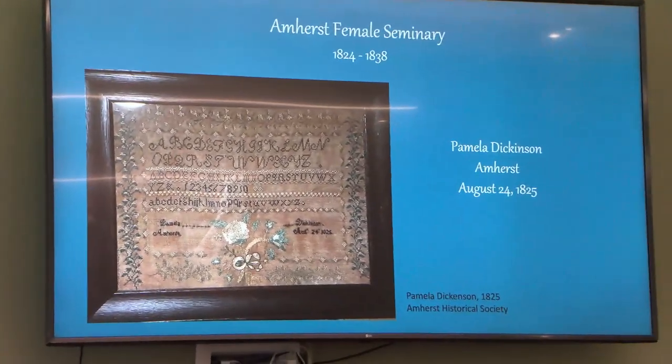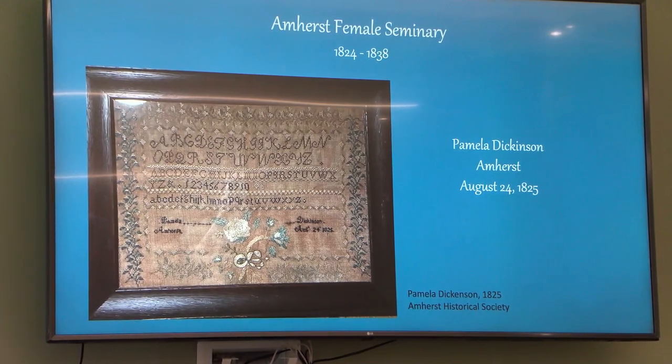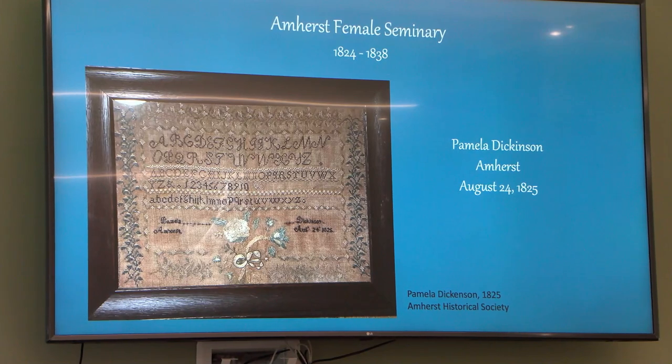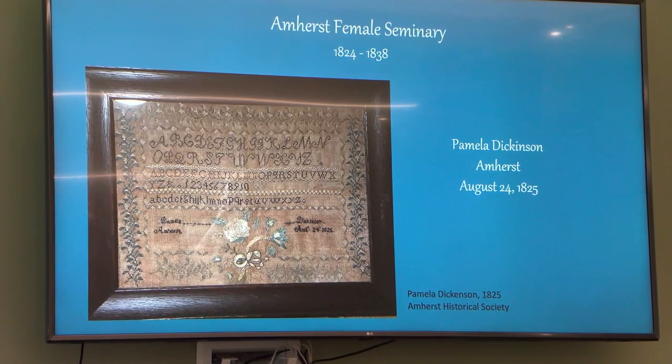I was curious to see if we could find any samplers that might have been done at the Amherst Female Seminary. That's this time period, and I didn't tell you, that time period stopped in 1838. This seminary was only going from 1824 to 1838. And the reason for that is it burned down. So it burned down in 1838, and then the girls had to be accepted back at Amherst Academy. Okay?